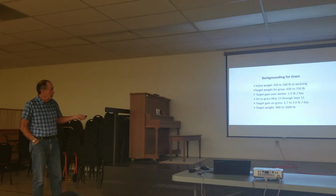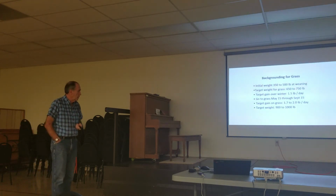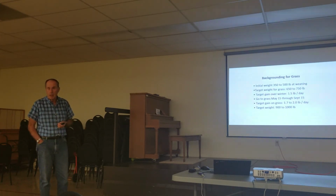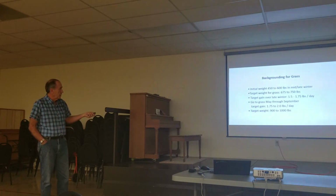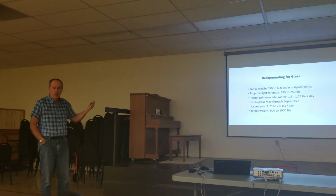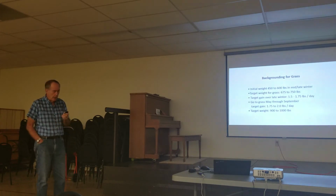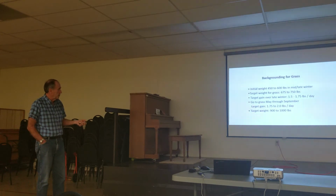So if they're going to go to grass in mid-May through September, at this weight, the target gain on grass is somewhere between 1.75 and 2 pounds a day. And so they end up coming off grass at 18 months of age or so, somewhere around 900 to 1,000 pounds. Those ones that are purchased in the early spring, so February, March, and then backgrounded for a short period of time to go to grass, are a little heavier, but basically they've got the same type of program, and they end up at pretty much the same weight as long yearlings.